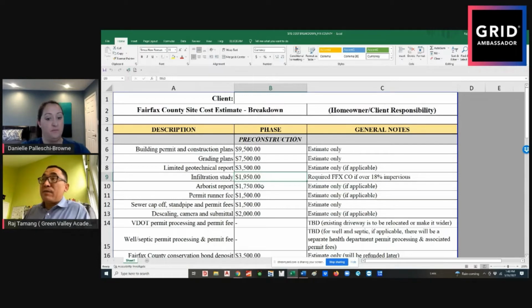Now, the arborist report is another one you may or may not have to do. That's also a requirement. In Fairfax County, they require it anyway. Usually the civil engineers I work with are also arborists. If they are not, they have to hire one and certify it.